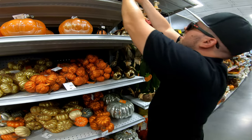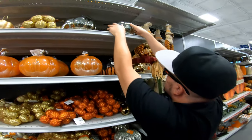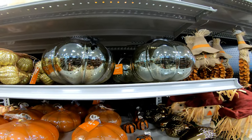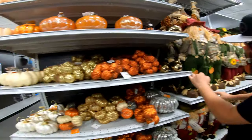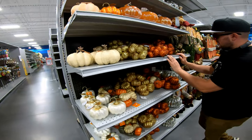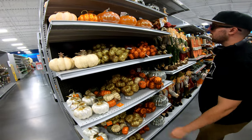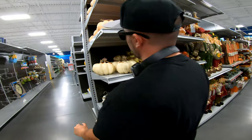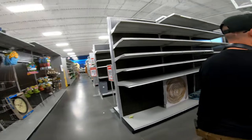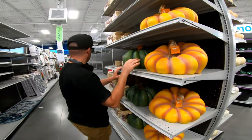Yeah, I'm going to put this one back because it's glass. We'll just show you a little bit higher up what it looks like. It's probably like you break it, you buy it. So I don't want that to happen. Yep. Then we got more of the, look at the sparkly pumpkins right here. Pretty sweet. Is there anything else? A little bit more. Keeps going. I think this is the last area. This is the last pumpkin area.